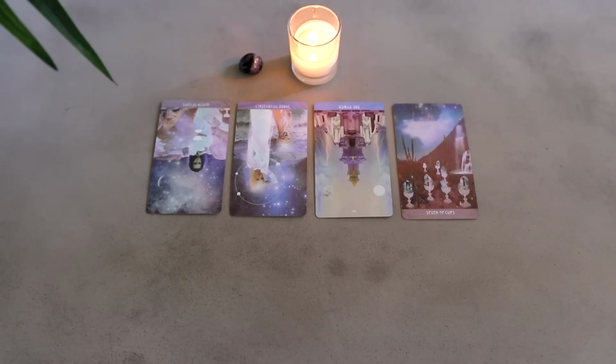Seven of Cups lets me know that you're already quite talented. You guys are quite talented in a lot of things already. You guys almost have a lot of tricks up your sleeve, a lot of talents up your sleeve, a lot of accomplishments that you guys have probably already done. So that is a really cool thing about you guys.